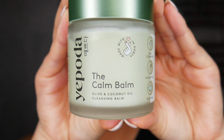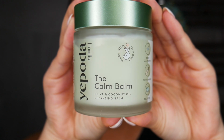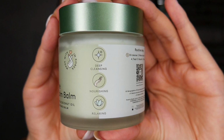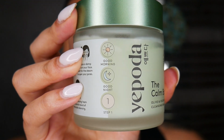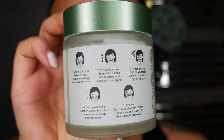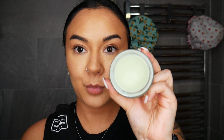So with this cleanse, we are going to be using the Yepoda Calm Balm. This is something that has been enriched with olive and coconut oil to help remove your makeup. It's great for a deep clean as well as nourishing at the same time. And all of the Yepoda products have not only when to use them, how often to use them, and how to use them on every single product packaging.